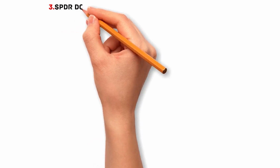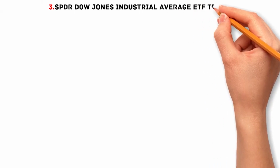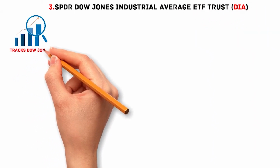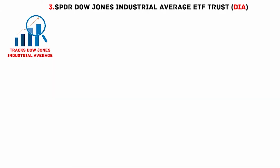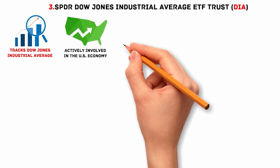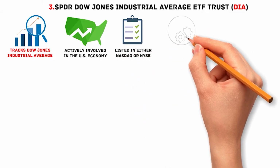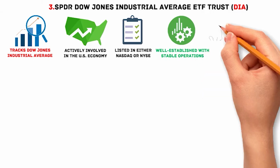Number 3, SPDR Dow Jones Industrial Average ETF Trust with ticker symbol DIA. Obviously, DIA tracks Dow Jones Industrial Average. For any stock that makes it to the Dow Jones Industrial Average, it must be actively involved in the U.S. economy and listed in either NASDAQ or NYSE. Consequently, these companies are typically well established with stable operations.